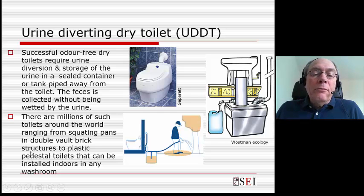So there are millions of these sorts of toilets. They're rather ingenious. They're intelligent. They work. They're easy to maintain with a small amount of effort. There's squatting pans. There's pedestals. This one here you can see is a plastic pedestal. It's got a small fan here. It evacuates all the air in here out.